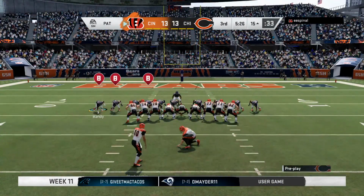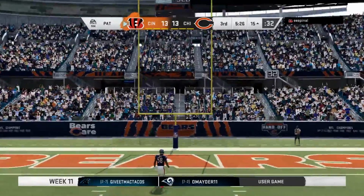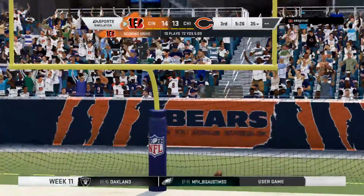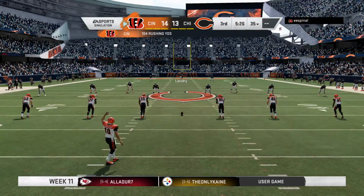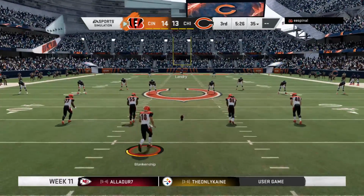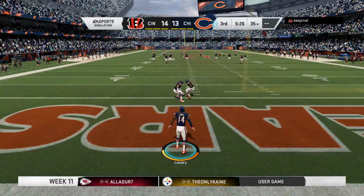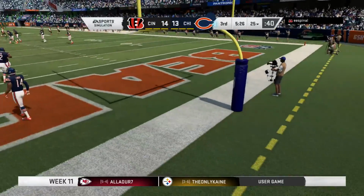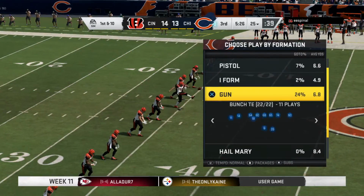And now they can recapture the lead if they can make the PAT. Extra point right down the middle. And that will put them on top here in the third. Set now to kick this one away, and off it goes. And this will be a touchback as that sails over the end line.